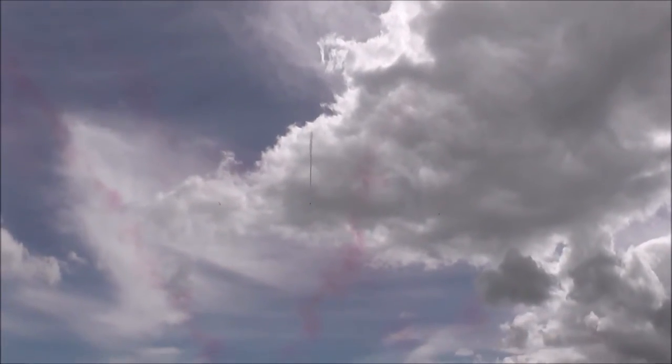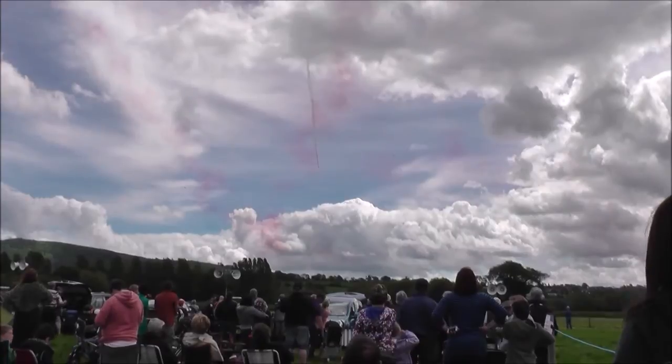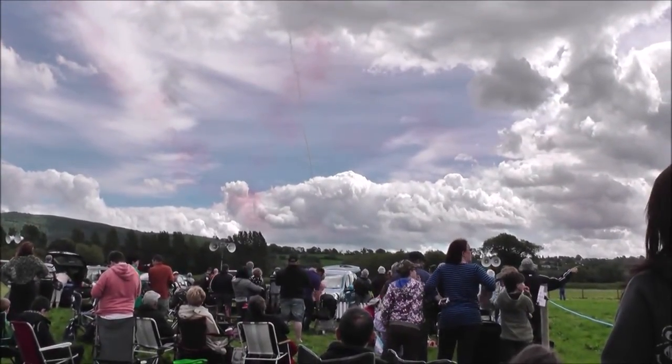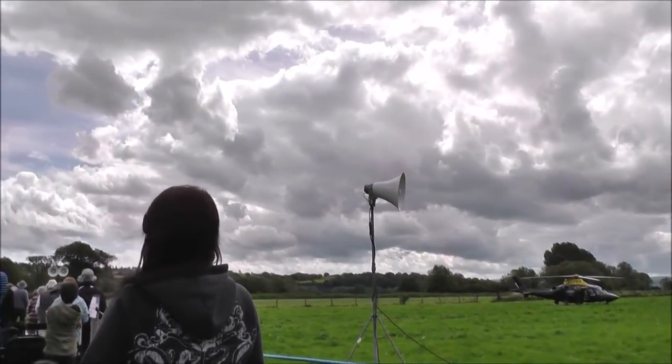So Red One's just put his smoke on. He's going to gather all 9 aircraft back together so they can recover to RAF Shortbury, where our team of engineers will turn the aircraft, they'll put more fuel in, get the smoke systems ready for our 3 o'clock display at the RAF Air Show.